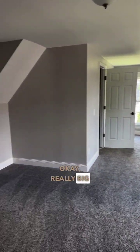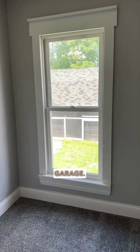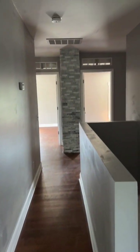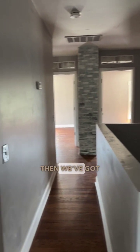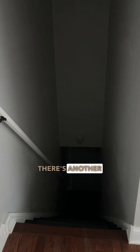Okay, really big bedroom upstairs. We've got another window here, one looking out over the garage, and a big closet. And then across the way, let's see what we've got here. Okay, so coming up the stairs, then we've got these 3 doors. So let's see here. Oh, there's another staircase. Don't know what that is too.